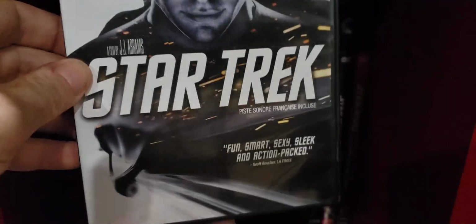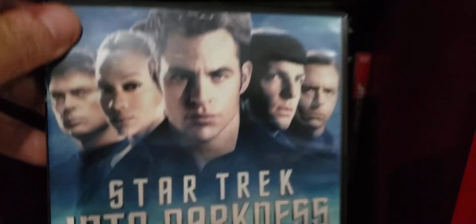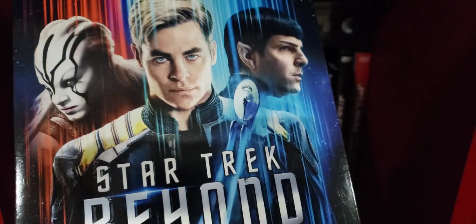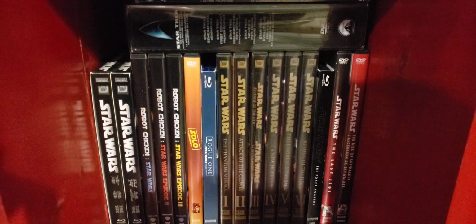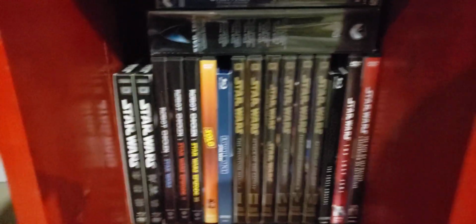But here's Star Trek 2009 and Star Trek Into Darkness, again, the time of original release, and of course Star Trek Beyond. Now that's the one that came with 3 little ships from Walmart, bought brand new, and these are the non-director's editions of the DVDs, so you always have 2 of them.